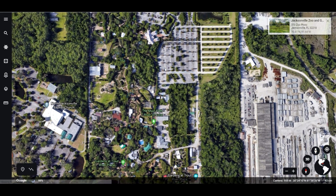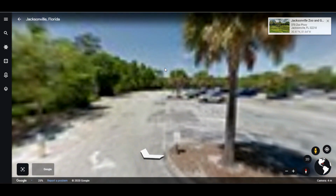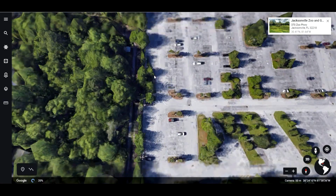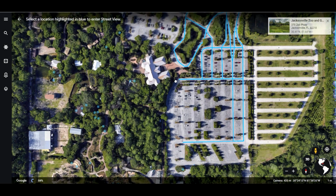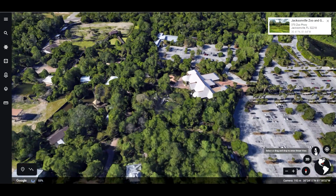Head down in there for a second. See what we can see. Palm tree! Yep, you're definitely in Florida if you have found the palm tree. All right, let's go back out for a second. I think there's some other spots we could click on. Yeah, there's like a pathway over here that looks like the parking lot. Let's check this spot right here. See if it'll let us go into the zoo a little bit.